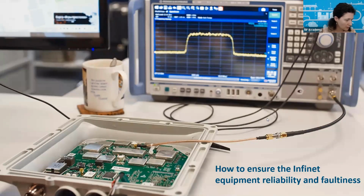We are asked further if the independent GPS units are available for purchase and subsequent use from Infinet. Yes, they are available for purchase. You can buy the synchronization hub. You can also buy GPS antennas from us. Okay, they are auxiliary devices. On our website, there is a special section for auxiliary devices.